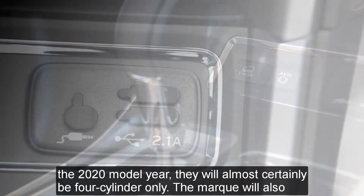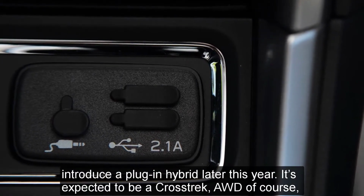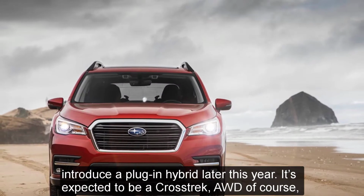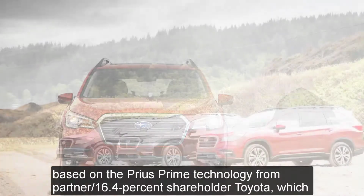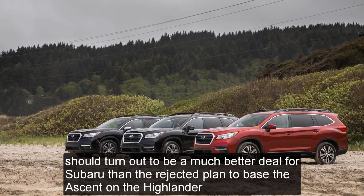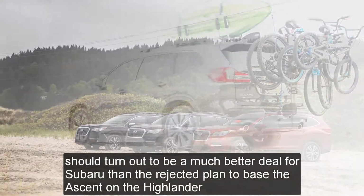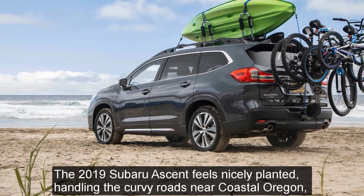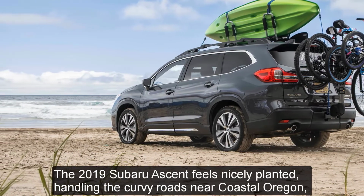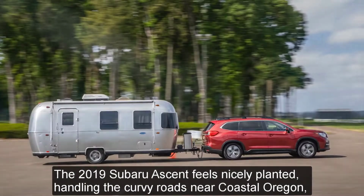The marque will also introduce a plug-in hybrid later this year. It's expected to be a Crosstrek, AWD of course, based on the Prius Prime technology from partner and 16.4% shareholder Toyota, which should turn out to be a much better deal for Subaru than the rejected plan to base the Ascent on the Highlander.